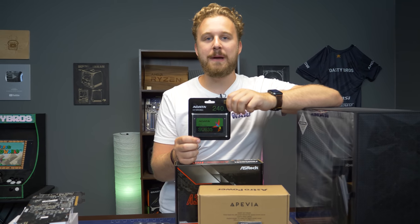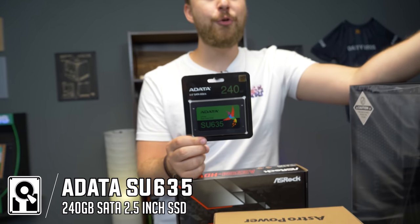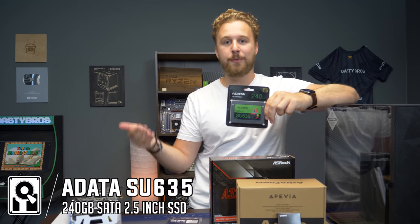Speaking of something that Warzone may not like, this is a 240GB SSD from ADATA. Now, yes, you could opt for a 500GB, but again, this is the thing we're having to compromise here. The same thing with the RAM going with 8GB.